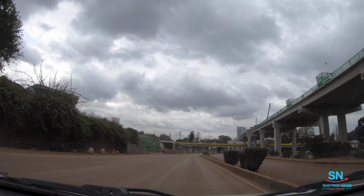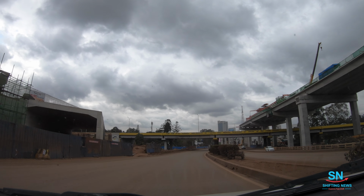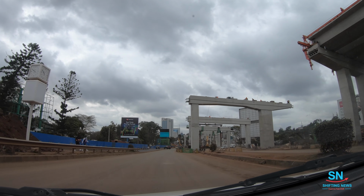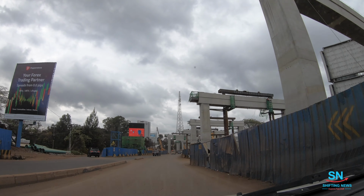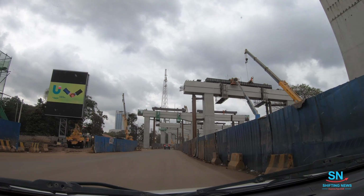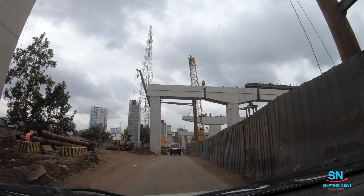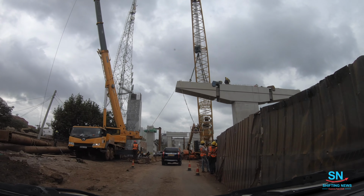At the Museum Hill interchange, you will notice that the expressway has crossed over the existing road that connects to Thika Road. Driving on some of the lanes near the construction sites can be a challenge, since some of them have been reduced to one lane. You may experience slowed movements due to the ongoing constructions.